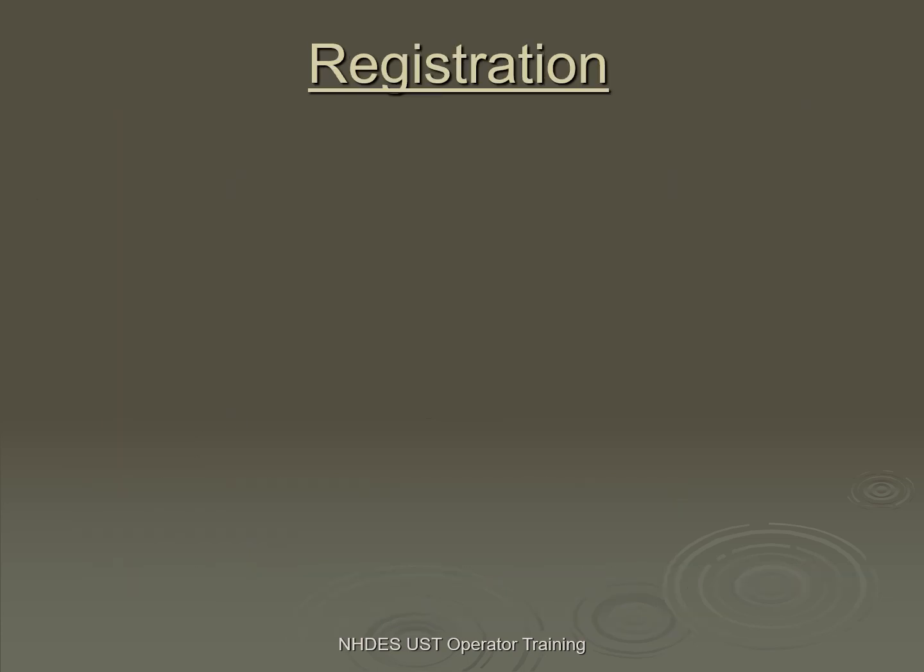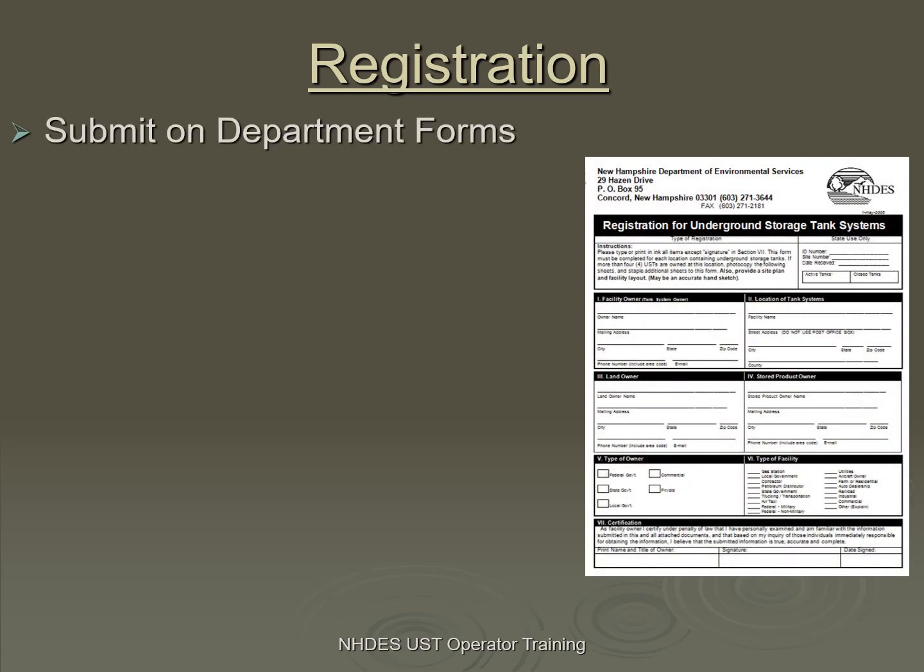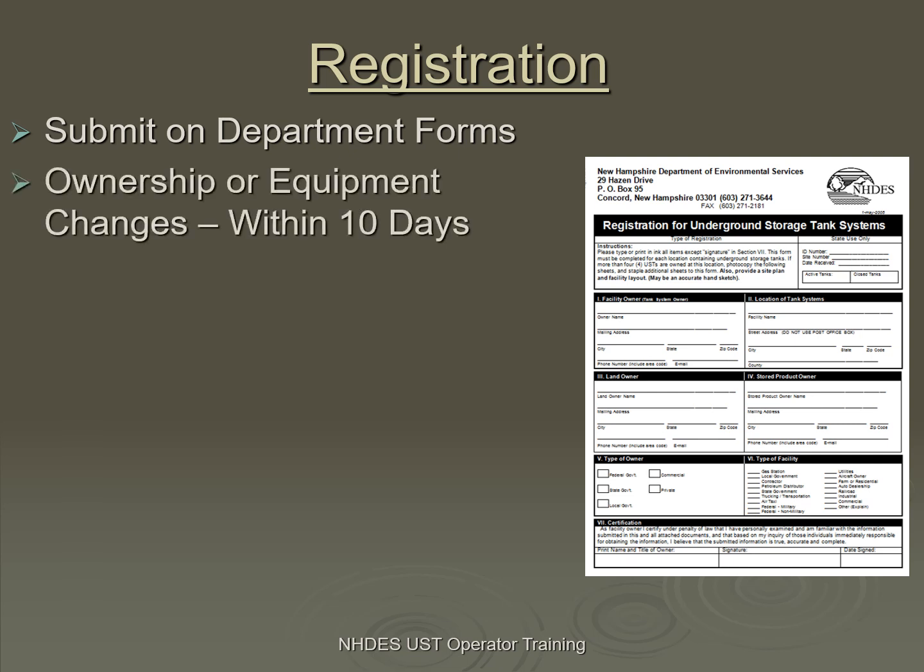Our registration form acts as a way to provide us information regarding your facility, such as ownership changes, equipment changes, substance changes, and others. If there are these changes, we do need this to be submitted on our department form, seen to the right here, and also can be found on our website. If there's an ownership or equipment change, we need the form within 10 days of that change. Included with that form, we'd also need a statement of training that declares the A and B operator for the new owner. Please be aware that as a new owner, you cannot operate a facility without designating the Class A and B operators to DES.